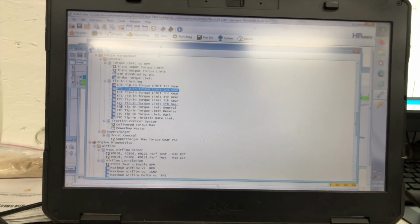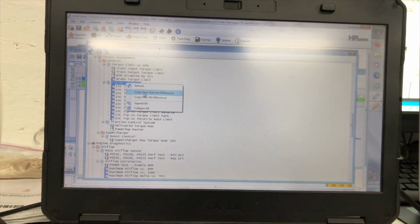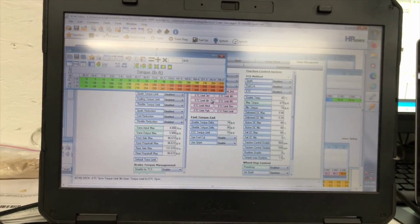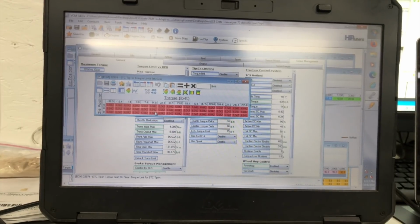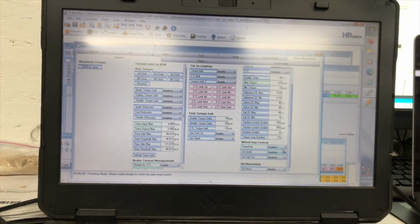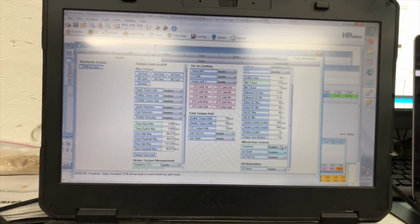So I've got a base map here. I'm going to copy all this stuff over. Let's go take a look at it. Now all these are maxed out at 6,042. There's also some other things in there. There was like a wheel hop controller. Well, it doesn't have traction control, so we're going to get rid of that. There's a few other little odds and ends in there that have to do with how the timing responds on a quick change of throttle, as well as the fuel. But we're going to go ahead and address that. I just wanted to get your feet wet a little bit with what torque management is all about and how we do some things to address it.